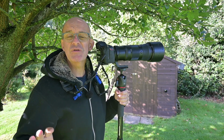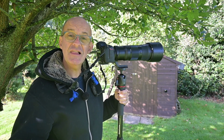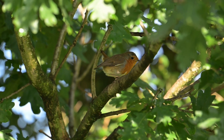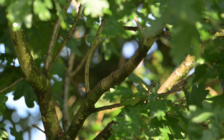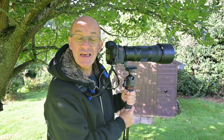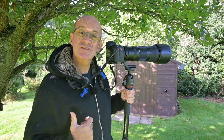and I'm purposely not going into the hide this morning because I want to just keep everything fairly natural, as if I was walking in the countryside. Even though I'm in my back garden, I still want to not give myself the advantage of the hide, but I'm still getting some nice photographs, and I think now it's probably about time to go for a little walk.